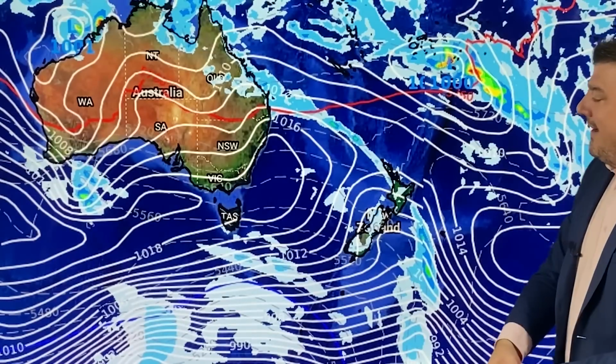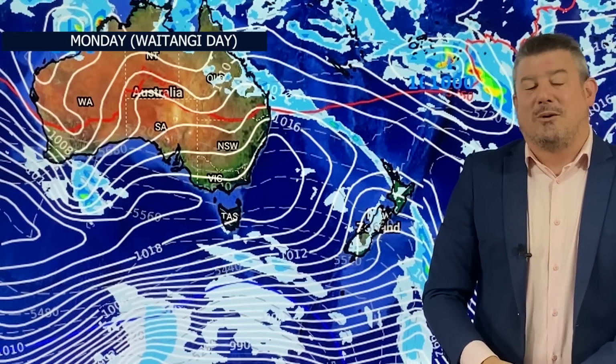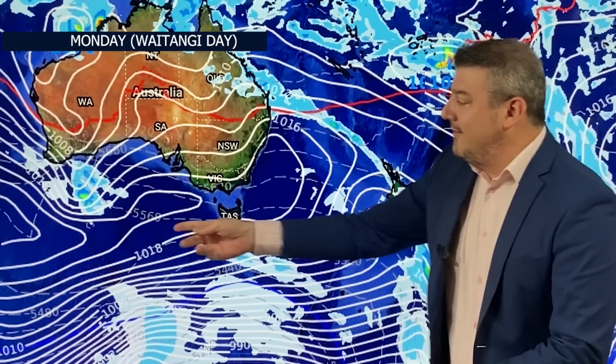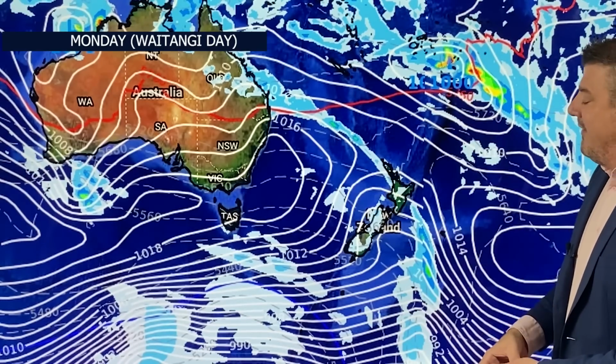So then we get to Waitangi Day Monday, and that cold front that was moving up the country, that's all that's left over as it moves into Auckland and Northland and Waikato and Coromandel and Bay of Plenty. So really just a few showers coming in. It's nothing much to worry about at all. That's the positive news. More positive news behind it. A lot of high pressure trying to come on through. So hopefully this is a bit of an end to this very unsettled period we've had.